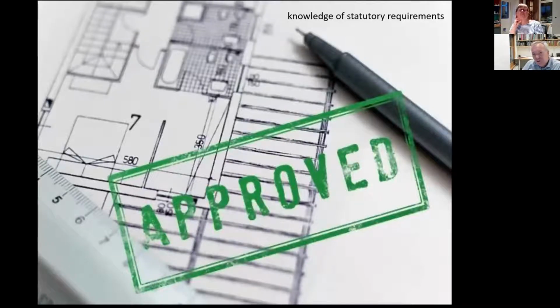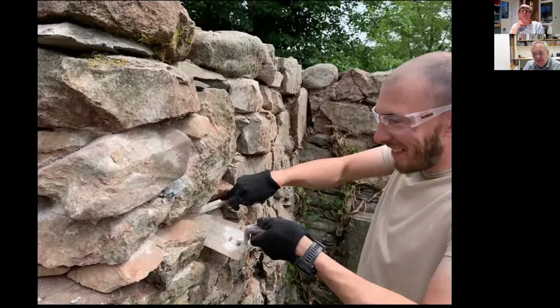And they should also have a good knowledge of the statutory requirements, because they've been through the process so many times. They'll be used to writing conservation documents. They'll be used to working with the heritage officer. They'll know what will get through planning and what won't. So that should shorten the whole process for you.